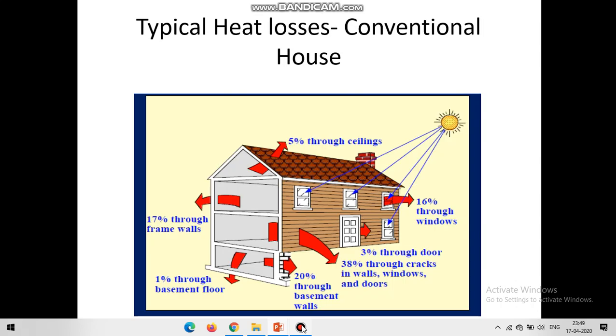So moving on, this is how much energy is conventionally lost by a house. You can see that most of the energy is lost through the side walls, windows, doors, and other structures. That is around 38%, and 70% through the wall frame to the outside, by radiation, convection, or conduction. All these three modes of heat transfer are most commonly occurring, and the losses as well as heat transfer into the building and out of the building are done by these three modes. So most of the energy is lost from the walls, windows and doors.